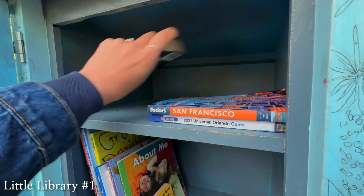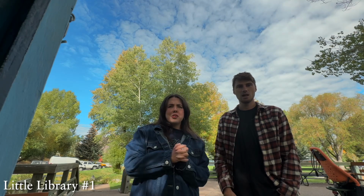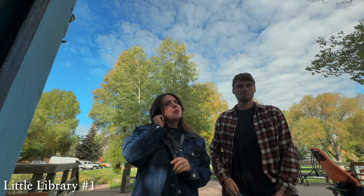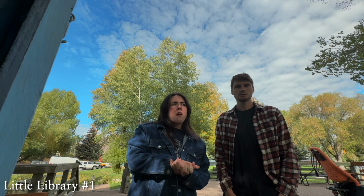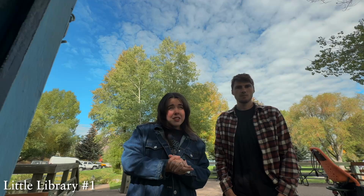Here are the adult ones. What are you thinking? Should we donate stuff to it? Yeah. What should we donate? Like adult books? Yeah, probably. A few, like... couple up to the top. Okay, we're gonna grab probably like 2 or 3 adult books to donate to this one, just to give the parents something to read, you know?